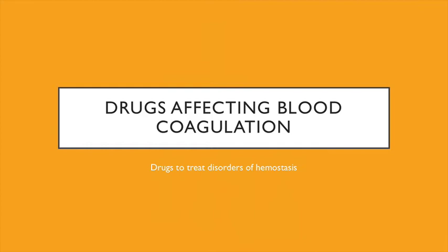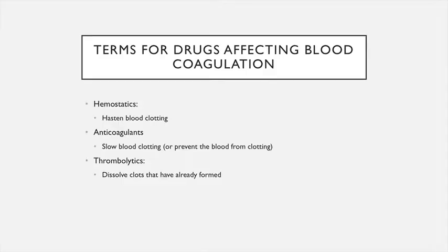So the last thing I want to talk about here are drugs that affect blood coagulation. For our purposes in this class, I just want you to know what these terms are and have very basic information about these types of agents. They are going to treat bleeding disorders, and that's what hemostasis means there.